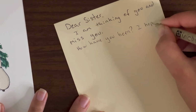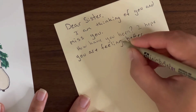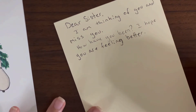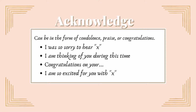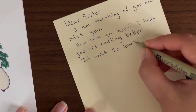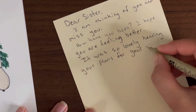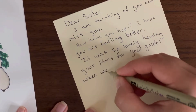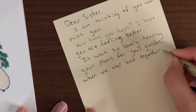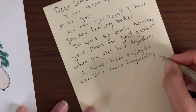And then you're going to make some sort of an acknowledgement. So I'm going to acknowledge that my sister wasn't feeling good last I heard. Acknowledgement can be a condolence, some sort of praise, a congratulation. I'm so excited for you. The reason for this is a letter should not be one-sided. It should be just as much about the other person as it is about your own life. So last time I was with my sister, she told me about her garden, and so I acknowledged that.